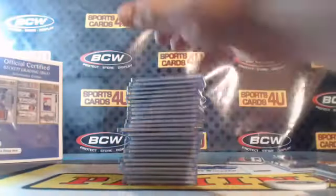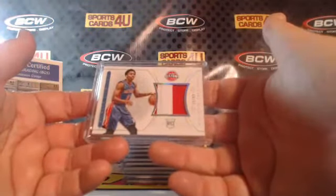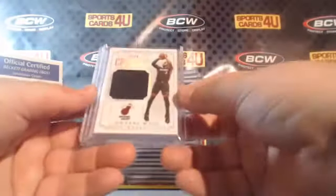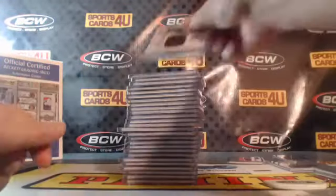Cavaliers, Anderson Varejão. Rookie, two-color patch for the Pistons to 99, Spencer Dinwiddie. Colossal jersey to 99: Heat, Dwyane Wade. And Clippers, Blake Griffin.